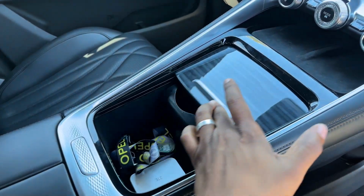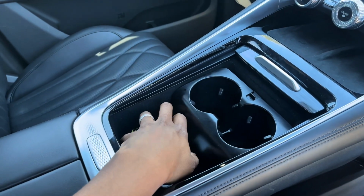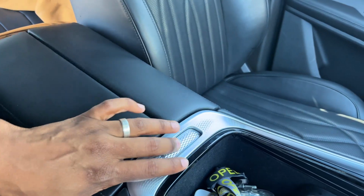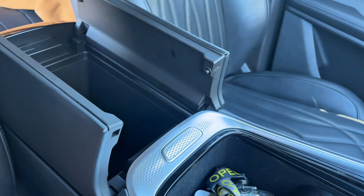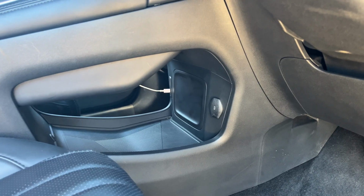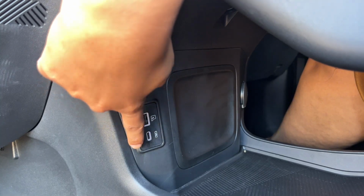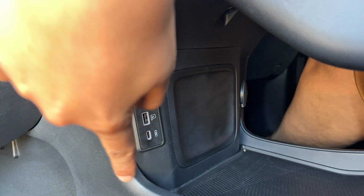In terms of practicality, you have this huge door which houses 2 cup holders and some space for valuables like keys amongst other things. This is one of the biggest armrests I've ever seen in a car, with an air vent which doubles up as a fridge or a warmer. Beneath the center console is a tunnel which allows you to put a few items in here. You have USB-A and USB-C ports to charge your devices.